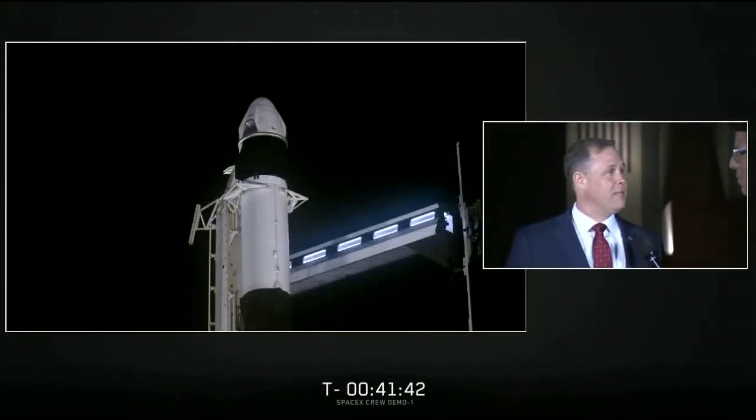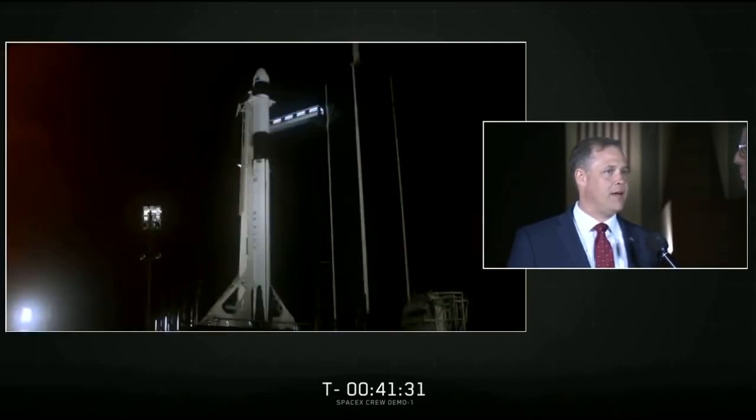So this is the first time where we're going to launch American astronauts on American rockets from American soil, the first time since the retirement of the space shuttles in 2011. So this is really a significant achievement in the history of American spaceflight. And what we're interested in, we want to make sure that we keep our partnership with Russia, which has been very strong for a long period of time, going all the way back to the Apollo-Soyuz era.